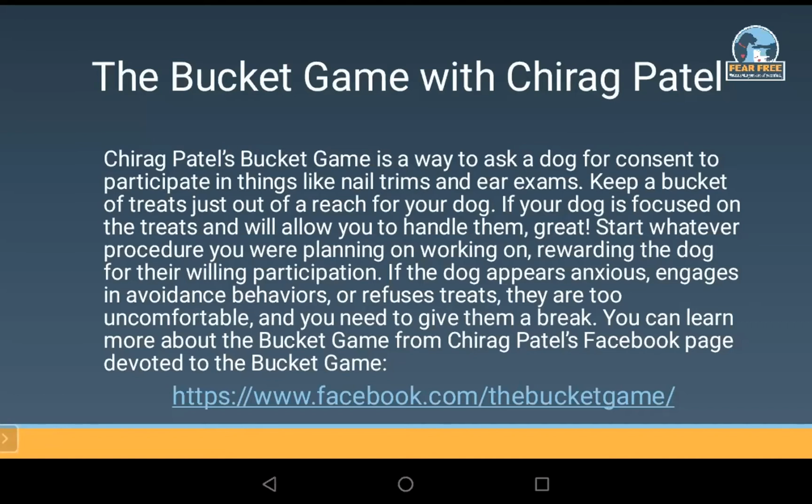So if your dog doesn't like getting nails trimmed, but they know that you've got a bucket with a whole bunch of their favorite treats and they can see it, and they know that if they sit still and just wait patiently, they'll get those treats, then the dog gets to decide for themselves, okay, do I want to put up with this or not? And if they don't, then they get a break. But at some point, they're going to want the treats in that bucket. So at some point, they're probably going to decide, maybe I'll put up with it for a little while.